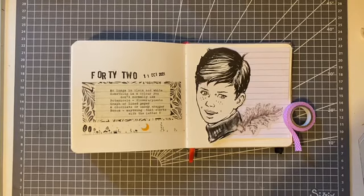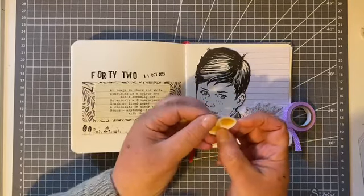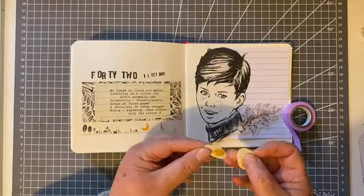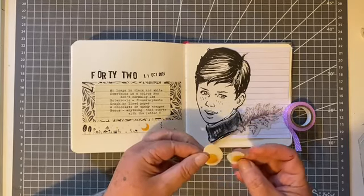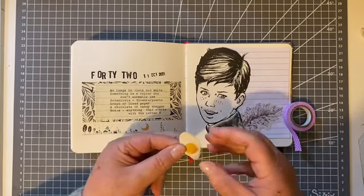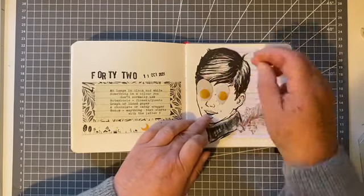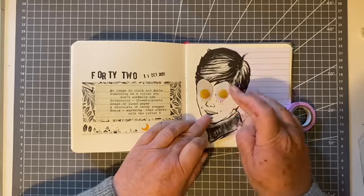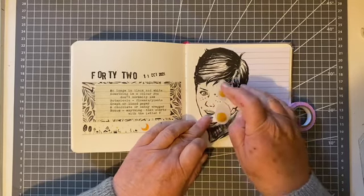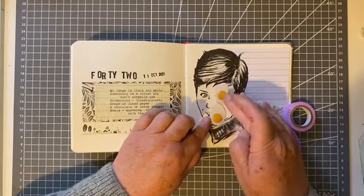So I hunted high and low, and I came up with a plan A and a plan B. This is plan A, which is 2 egg yolks, so Y for yolk, and I thought, how could I incorporate egg yolks into this collage? And then it all got a bit surreal because I thought they looked like eyes, and that I would put the egg yolks there or there, whatever way about. Probably that way would be the way.